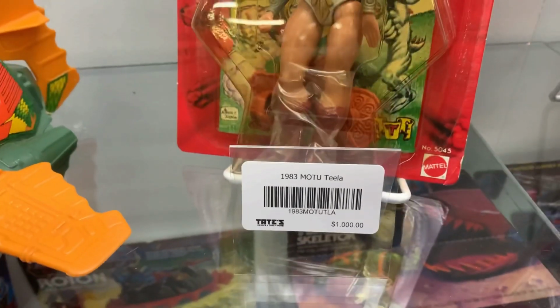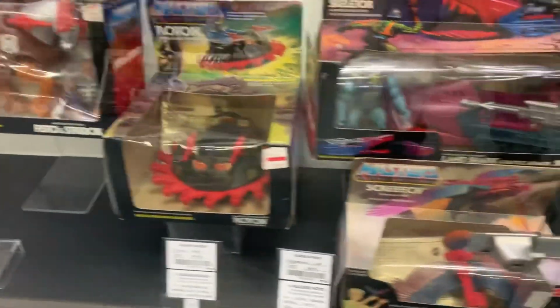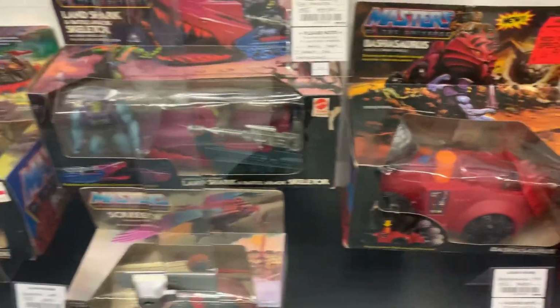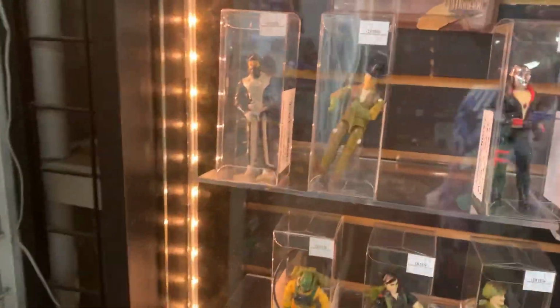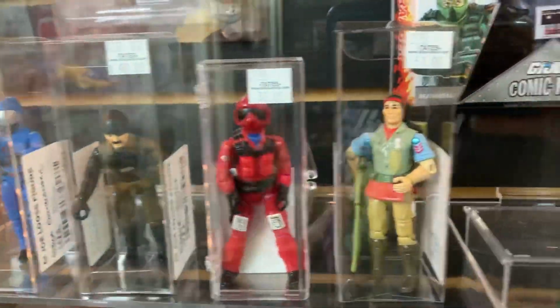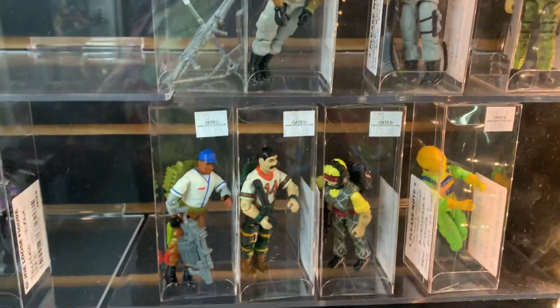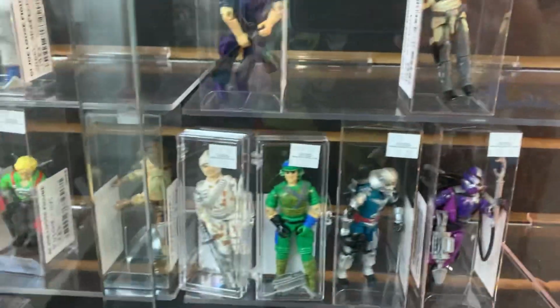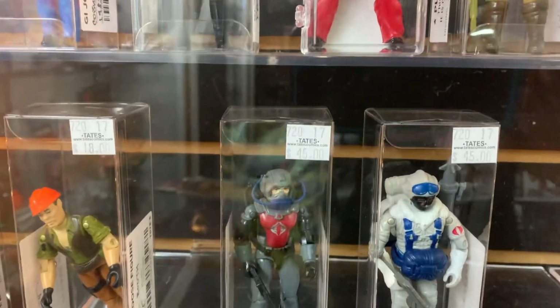Tila is $1,000. Can you believe that? It's an original Tila. Covered boxed vehicles and stuff. The Land Shark with Skeletor is cool. G.I. Joe. Various G.I. Joes in various conditions with various amounts of weapons and whatnot. G.I. Joes are really expensive for loose figures, I think.